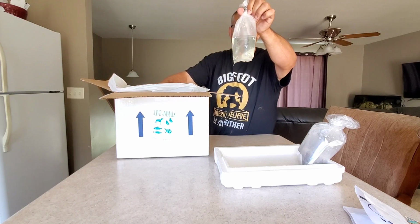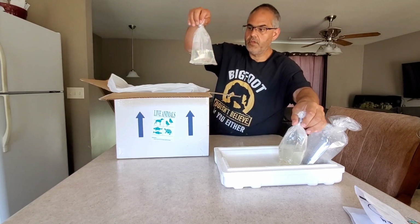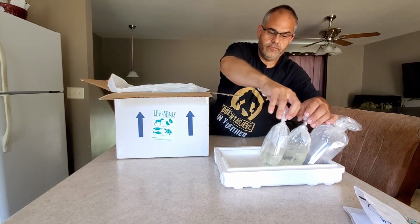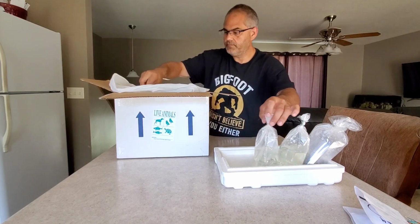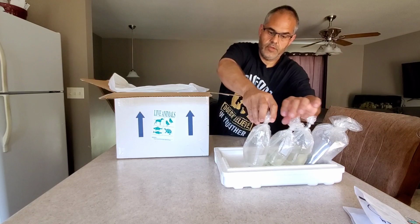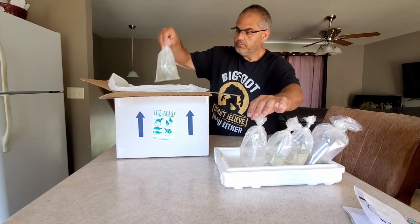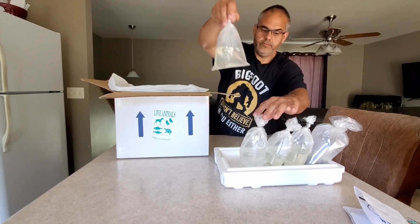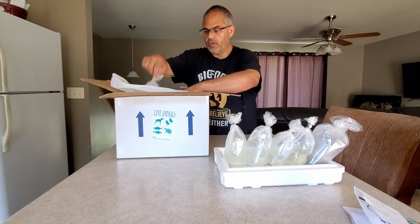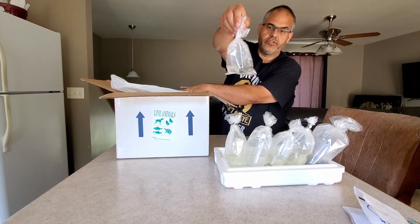Here's the bicolor blenny. Here's one of the Banggai cardinals. Peppermint shrimp. Another Banggai cardinal. A bag of snails, asterisk snails, I believe.